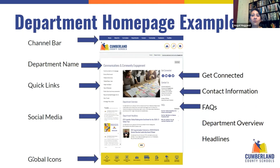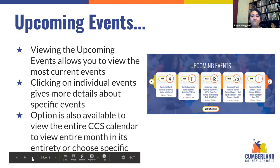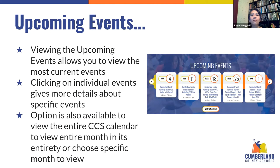So we're going to go back to the main site and talk about our calendar. Next slide. All of the district's events that are open to the public are displayed on our calendar, which automatically populates to the main CCS website in the upcoming events. The most recent ones will be in the upcoming events, and you'll be able to click on view calendar to view the month in its entirety. One of the new features of the new redesign is the ability to share district events to the school websites.